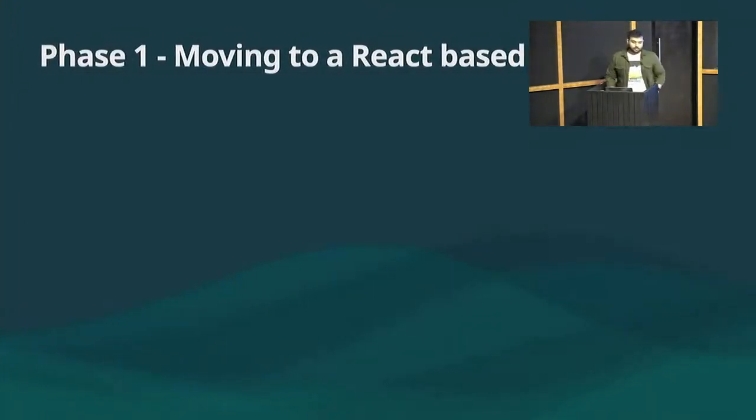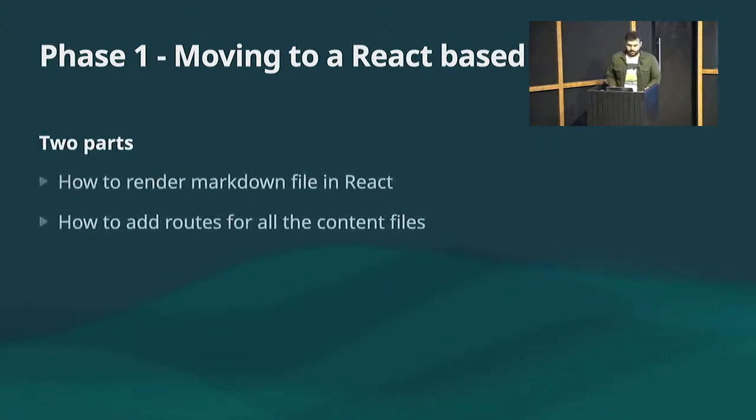Cool. So since we divided the move itself in 3 phases, this talk will just cover the first phase, where we'll talk about how we moved to a React-based system. For us to move to a React-based system, there were 2 parts that we needed to solve. First was how do we render a Markdown file in React, and the second one was how do we take all the content files and render them in our website.